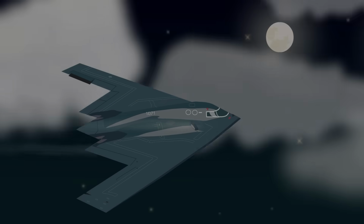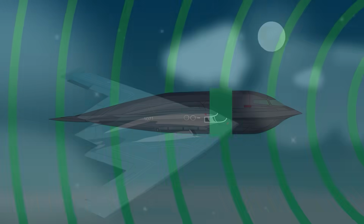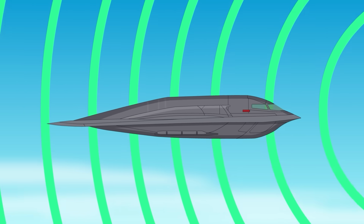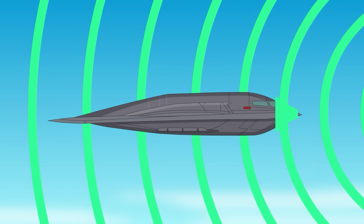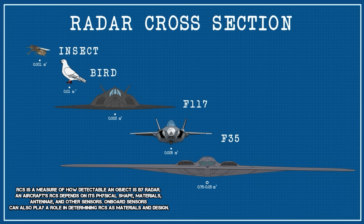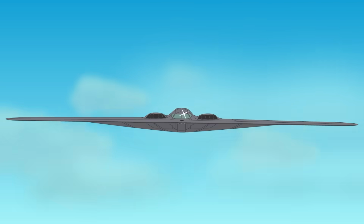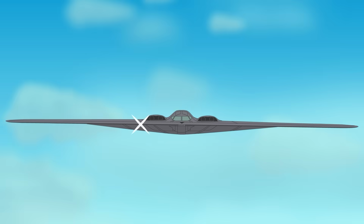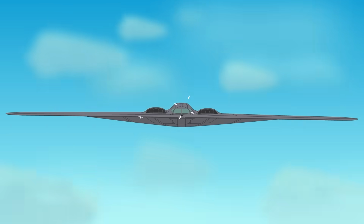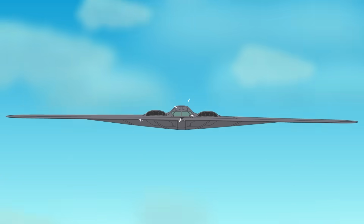The B-2 Spirit is not just an aircraft, it's a statement of intent. A product of Cold War urgency, sustained through decades of innovation and sharpened by modern necessity. Its silhouette may be familiar now, but its presence remains a mystery. It flies without a trace, and it strikes without warning. In the words of a former Air Force commander, if you see it, it's already too late.